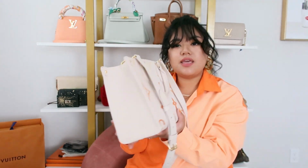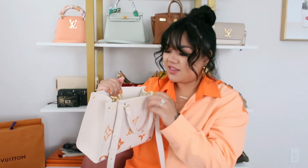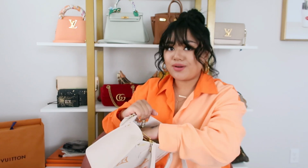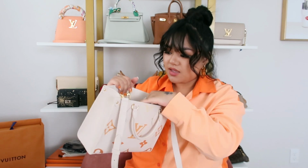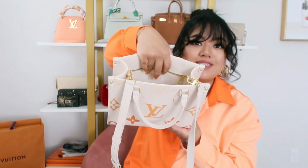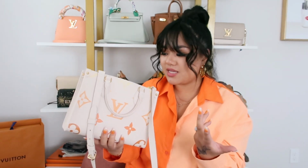But like I think I mentioned, it is leather on the interior. I think it's microfiber, because it's definitely not suede, and it is this really light beige color, so definitely put a lining or some sort of something to put inside to protect it. I'm really messy, so I definitely need that.